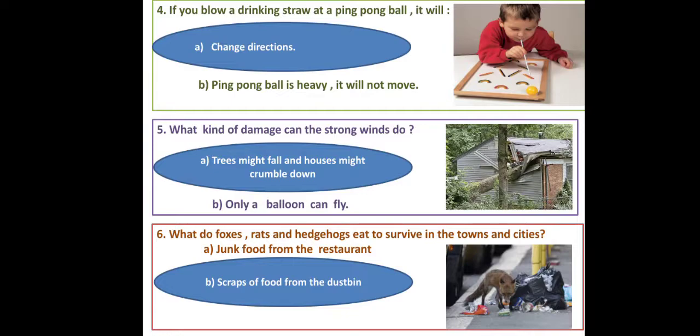Okay? Question number 5. What kind of damage can the strong winds do? Is it option A, trees might fall and houses might crumble down? Crumble here means break into pieces. Or is it option B, only a balloon can fly?